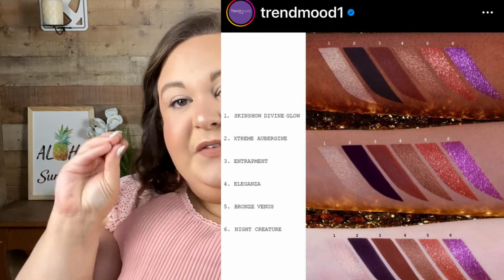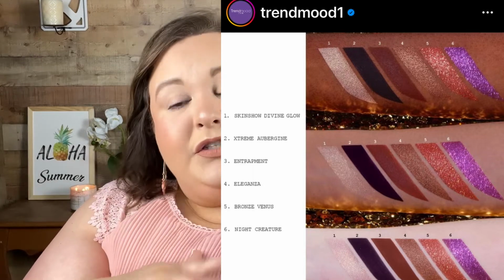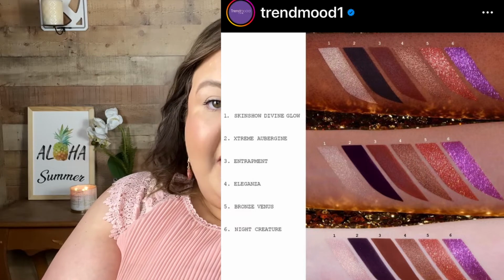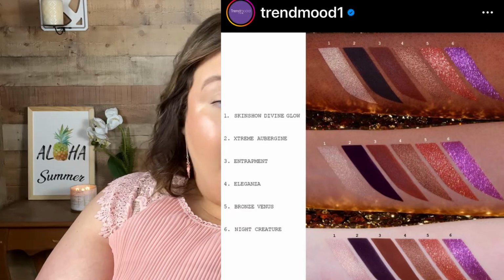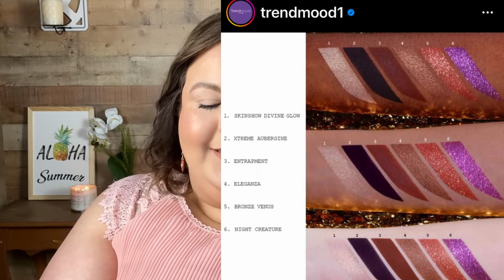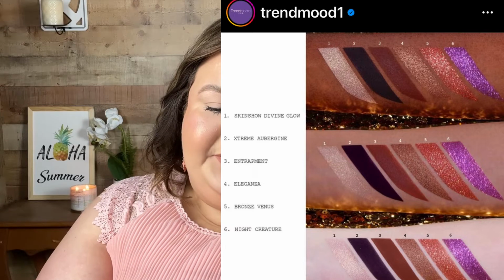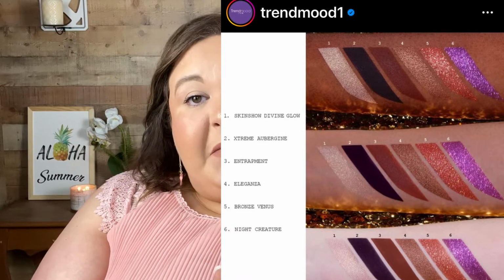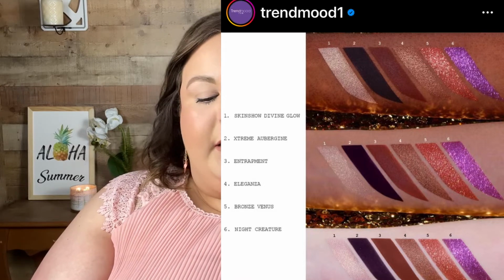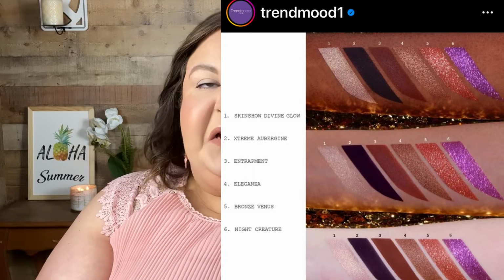Now Pat McGrath does have a special formula. So do I have these particular shades? I don't know for sure that these particular shades that I have from her. I do have some Pat McGrath palettes. I've been fortunate enough to acquire some. But I'm happy with what I have in my collection from Pat right now. I'm happy with the other purples and neutrals and beautiful shades in my collection right now.